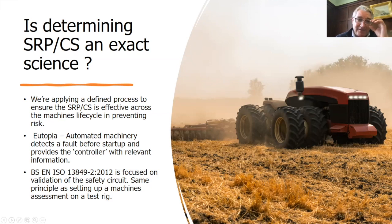Again, just to reference back to part two of 13849, focused on the validation of the safety circuit. Very important, same principle. We set up machines on test rigs, we test them hard. Then again, we'd be looking at what the validation of the safety circuit is. On to our next slide, please.